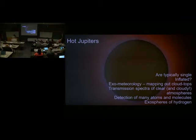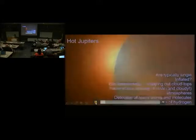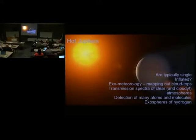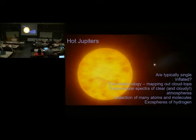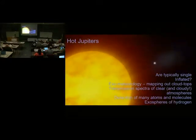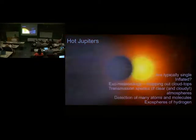A lot of what we've concentrated on is basically, my husband makes fun of me, we're like weathermen in space. We're mapping out weather on these exoplanets, mapping out the cloud tops. So one of the things we can do is to make very crude, one-dimensional maps of the surface of the planet as it's going around the star. But that starts to tell us about the atmosphere and hotspots, like where is it the hottest?